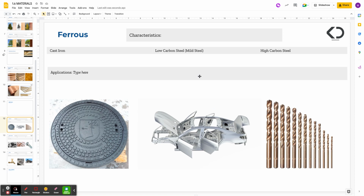The next one is mild steel. Sometimes it's called low carbon steel. This is iron and carbon. The carbon content makes it fairly hard, but it does rust quite badly. It's pretty tough. It's quite malleable, which means it can be formed quite easily. So it's good for things like car body panels, and even things like structural members for buildings, things they'd call RSJs or girders. It's quite good for that as well.